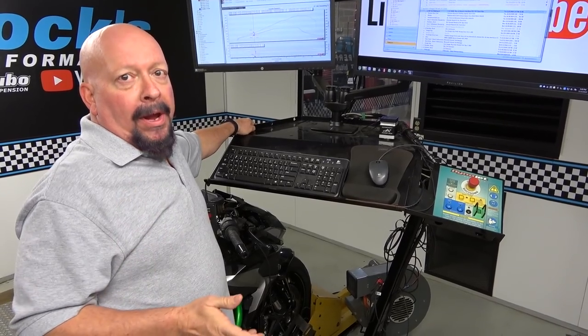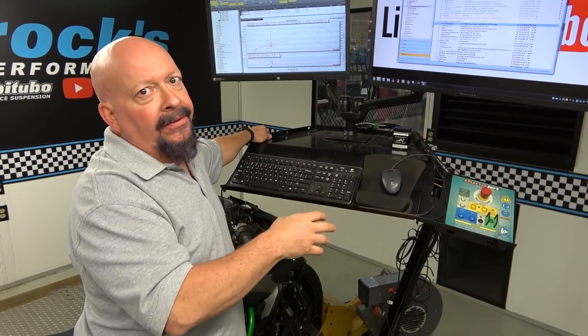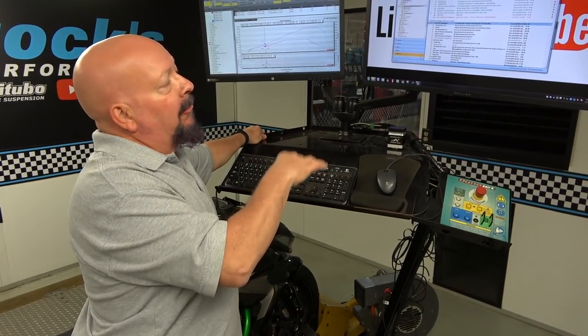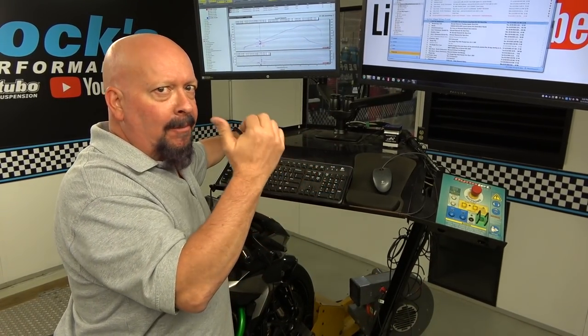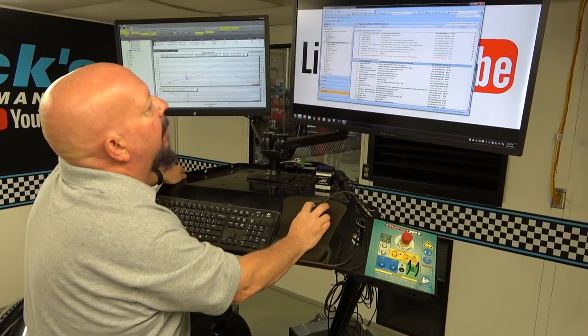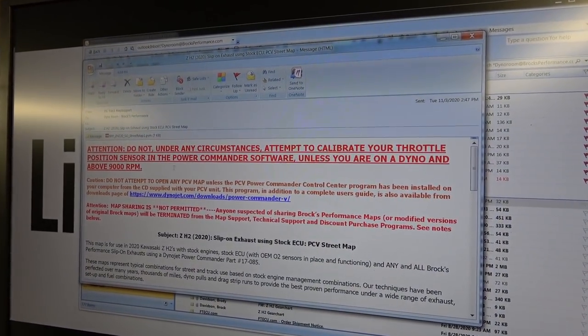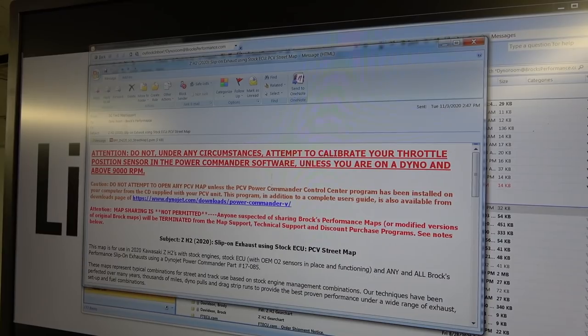Real quick, to explain our map support mapping, what I've done is I've requested this map from our system. They arrive currently in email form. We're working on some cooler ways to get them to you. But all I'm gonna do is go in here and open up my map. Now you're gonna see a bunch of "don't do it" stops. Just read that when you get to it.